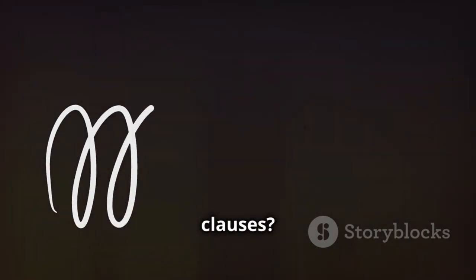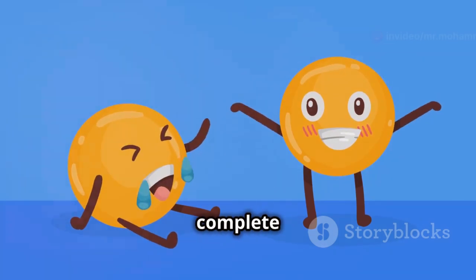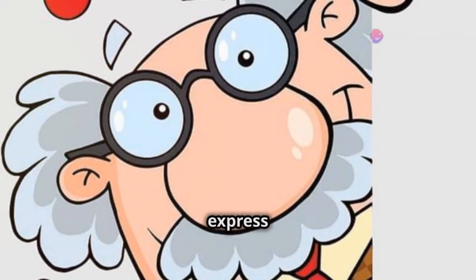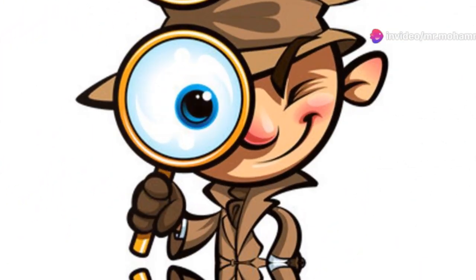See how the dependent clauses add more information to the independent clauses? They provide reasons, conditions, and additional details that make the sentence richer and more complete. They work together to create a complete and interesting sentence. By combining independent and dependent clauses, we can express more complex ideas and convey more information in a single sentence.